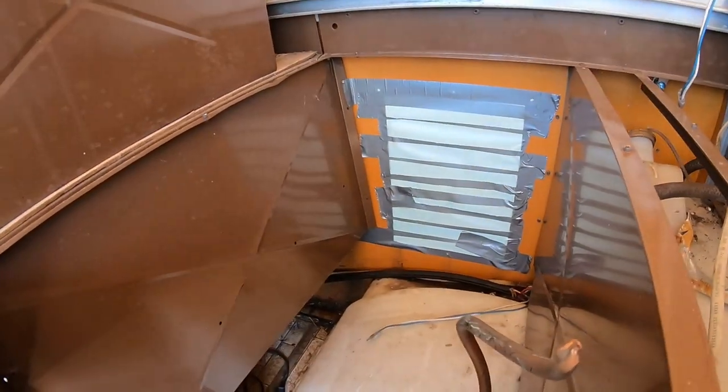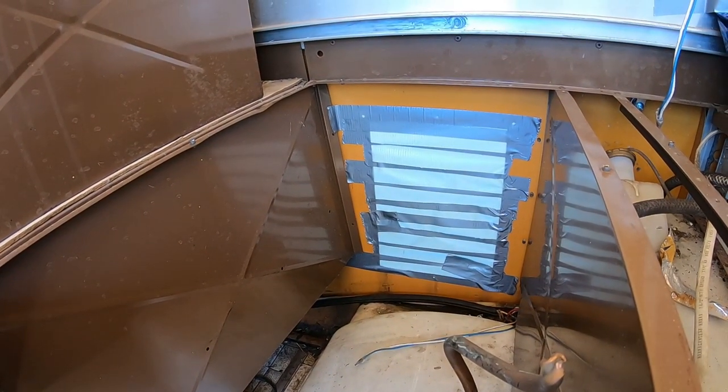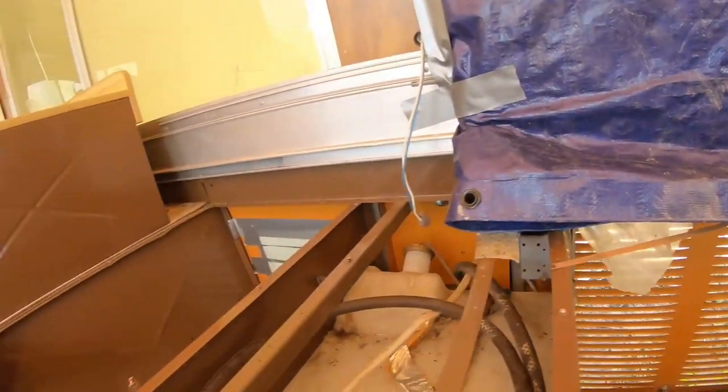Duct tape. It does fix everything. Obviously, there's people going, man, you don't need no damn duct tape on that. But I wanted to, at least it'll keep things from coming through the hole. So duct tape fixes pretty much all your problems. Yeah, duct tape.